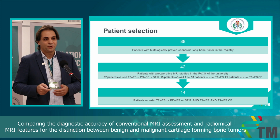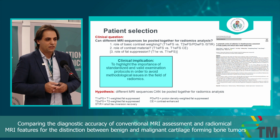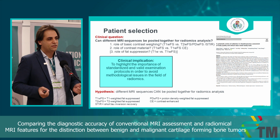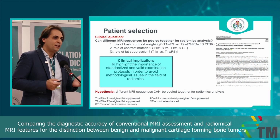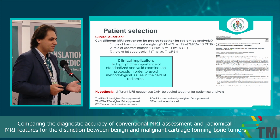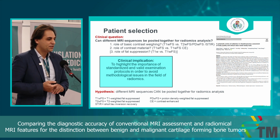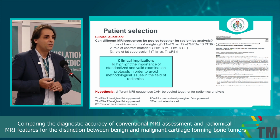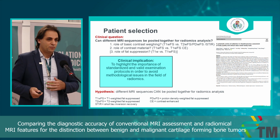So we decided to go in another way. A systematic review was published in a highly prestigious journal, European Radiology, and the authors used an analysis with all these sequences put together, T1, T2, and other contrast weighting, and they reported this result. So we asked: can these MRI sequences be put together for radiomics analysis?